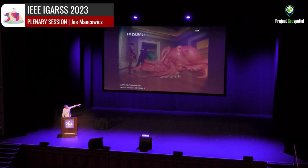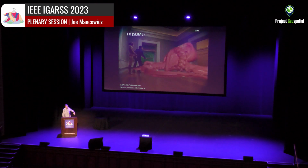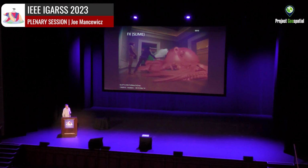Now we're adding the little sticky elements. The stuff where he's kind of slimy and kind of sticking to the floor. Again, another physics simulation.